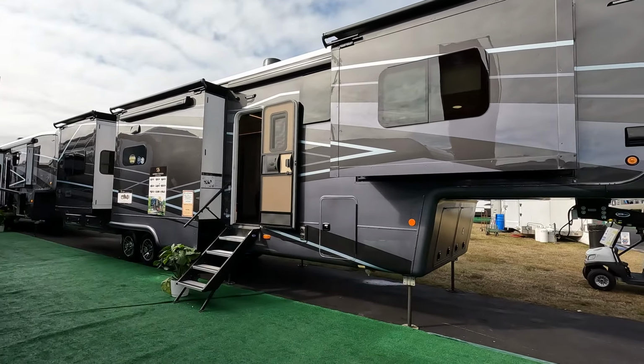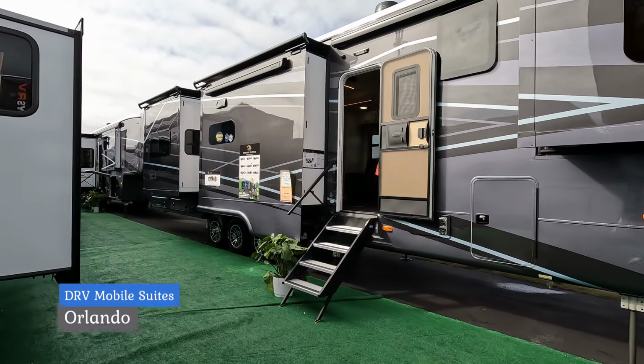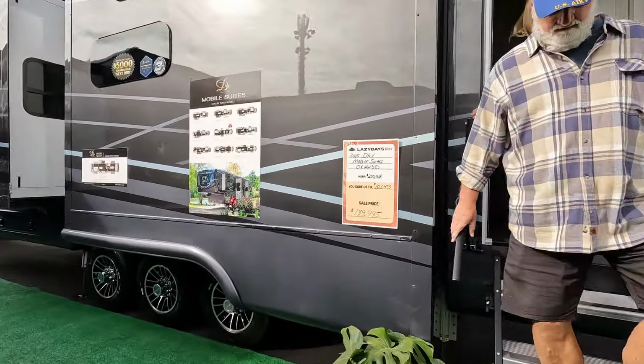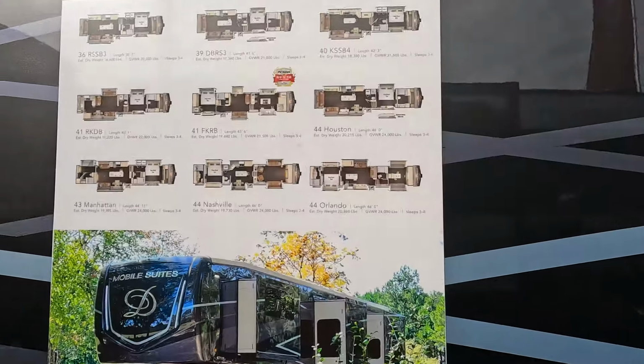Is it? How much does this one run? Oh, I see the price there. Yeah, $189.9 for the show price. MSRP $297. They dropped it 10,000 this morning. Well, $199 yesterday. This is the Orlando. Yep.